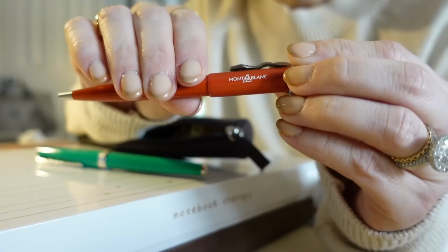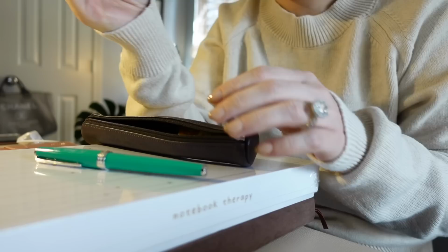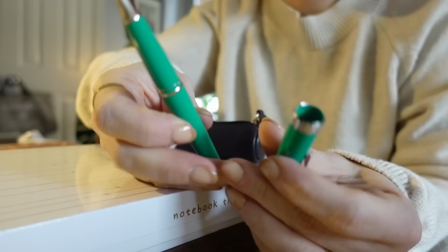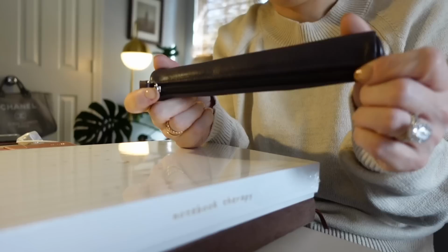It's kind of cool. Anyway, and so this one is a twist. Oops, I always do this the wrong way. So that is ballpoint, I believe. And then this one is green. Of course, you know my love of green. I bought this years ago, even before the current green obsession. And as always, it is engraved with my name on it. So those are, and this is in a, what is this? Leather.